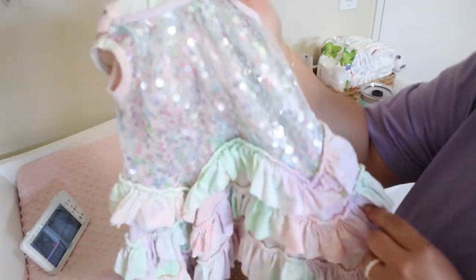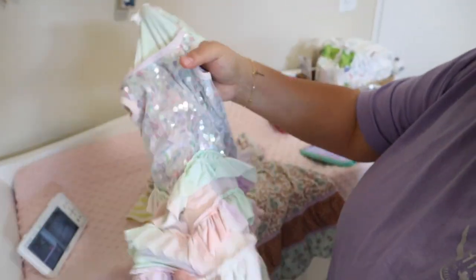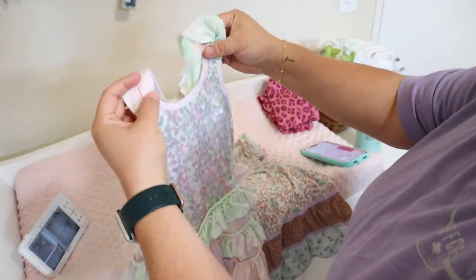Isn't this dress so cute? We got it from the thrift store here on base. Thrift store, can't talk. But it's so cute.